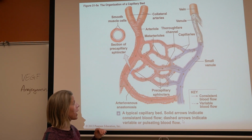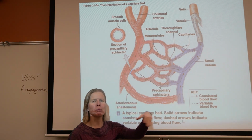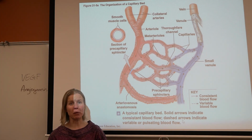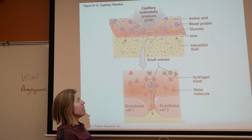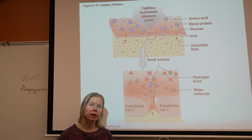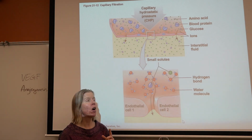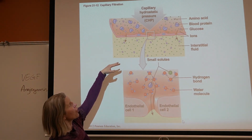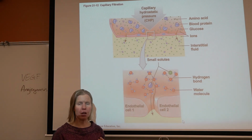So that's how our capillary beds work and are arranged, and of course at the far end, that blood has given up all its oxygen, picked up CO2, maybe some waste products, and we're going to return to the venous system. Now, at capillaries, hugely important to remember, this is the only vessel where diffusion takes place, where nutrients are exchanged across a blood vessel wall. And what they're trying to show us here is how things can move in and out of capillaries.